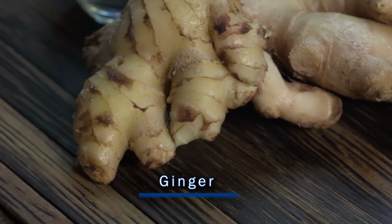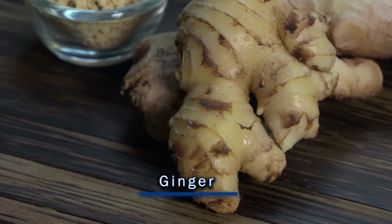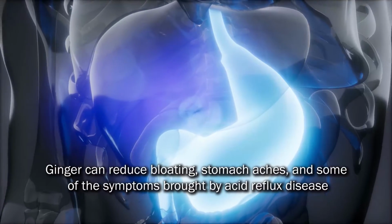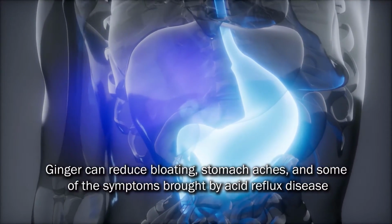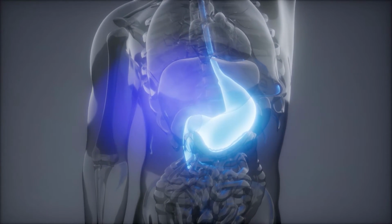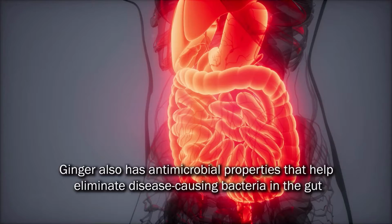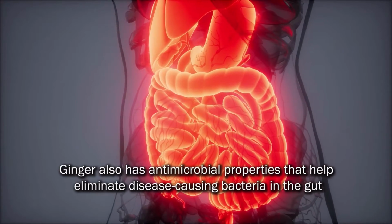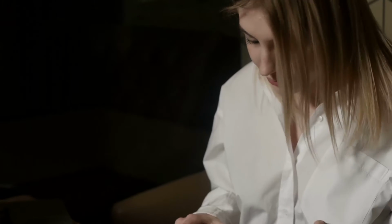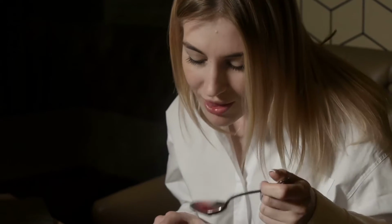The next ingredient is ginger. Ginger has long been used as an herbal medicine that can reduce bloating, stomach aches, and some of the symptoms brought by acid reflux disease, a condition characterized by stomach acids flowing back up the esophagus. Ginger also has antimicrobial properties that help eliminate disease-causing bacteria in the gut. Furthermore, this powerful spice is rich in antioxidants that aid digestion.